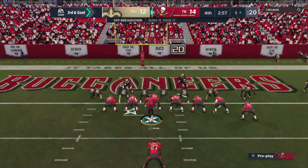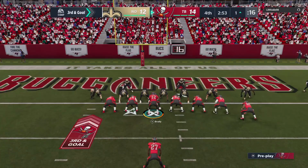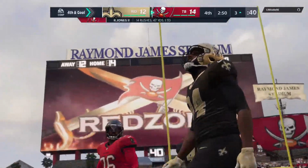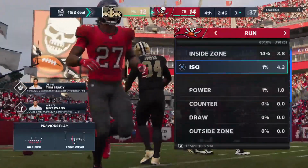A lot of tired bodies on that field, but this is a big play, 3rd and goal. Here's Jones. And that one going nowhere from the start as he's met in the backfield and goes backwards. He lost 2, and it brings up 4th.